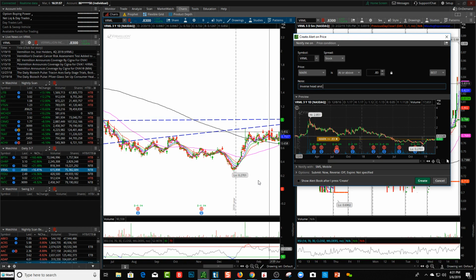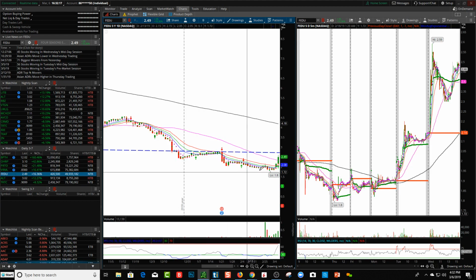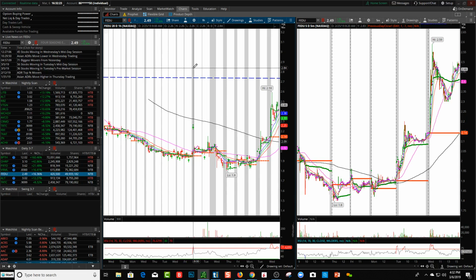inverse head and shoulders on the daily. Watch for possible breakout above $1. FEDU. That's another one I'm not sure I'm really digging at the moment.